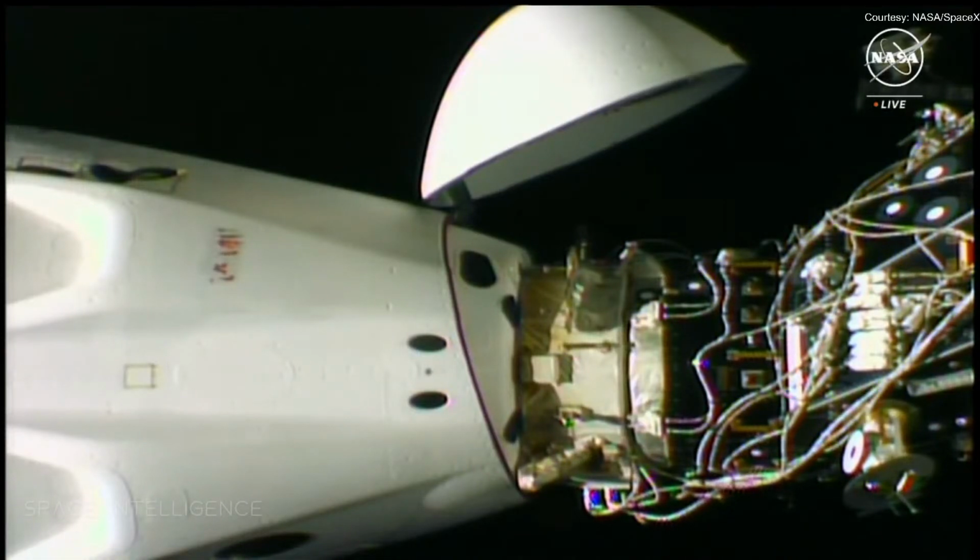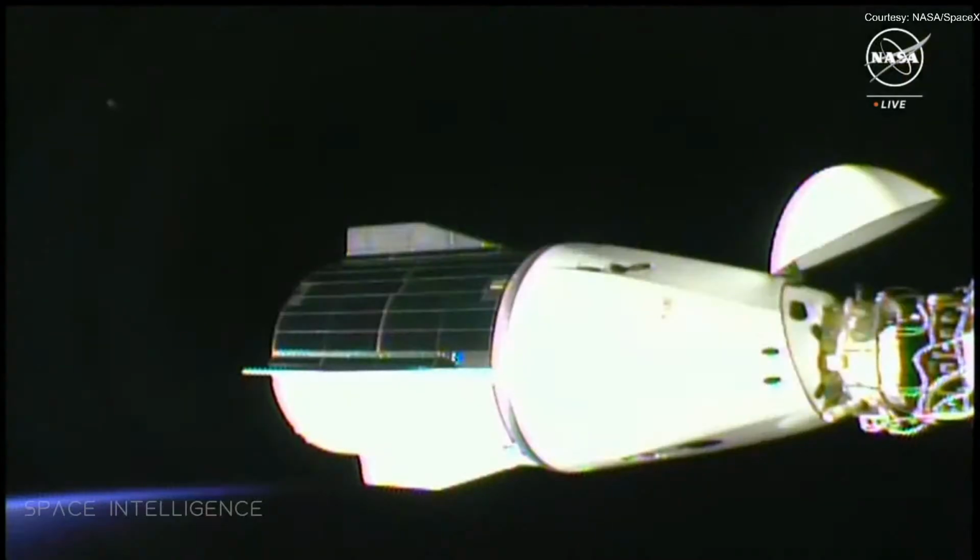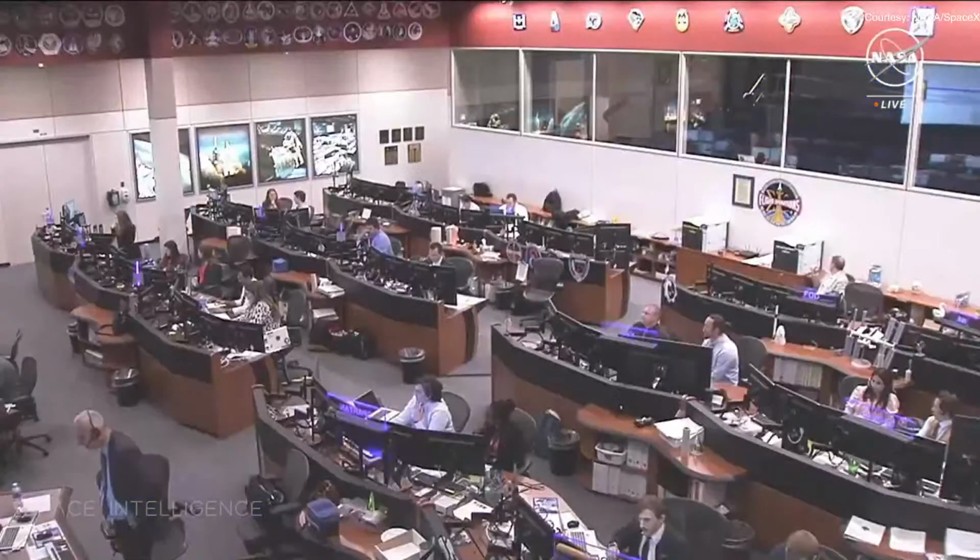Dragon SpaceX on the Big Blue. Leak checks have passed. We are proceeding with residual depressurization and final configure for undock. And we did just hear that those leak checks are complete and successful, everything looking good from that perspective.